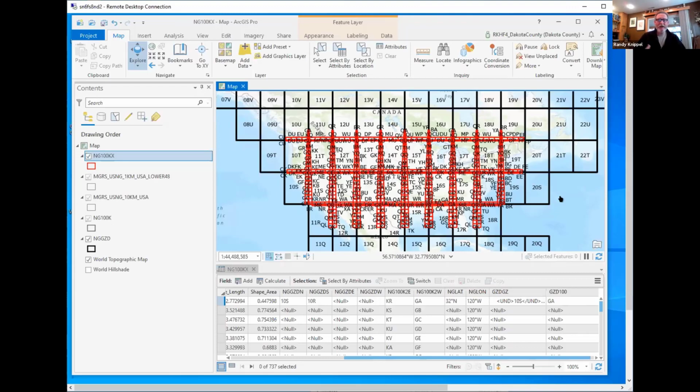In Pro, your data can be in whatever coordinate system as long as it's defined. Then you define the map projection for your map, and everything gets projected on the fly. So as long as it's a known coordinate system, you can mix and match and everything gets projected on the fly. So Randy, you do have a question that we historically have heard over and over again.